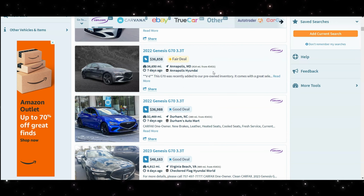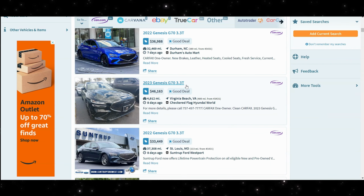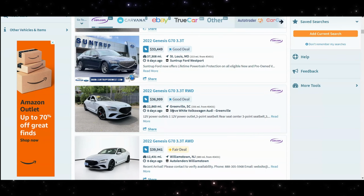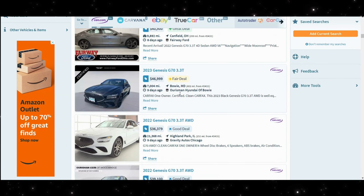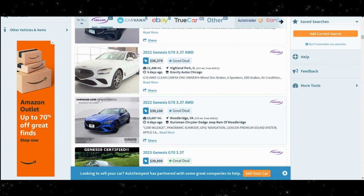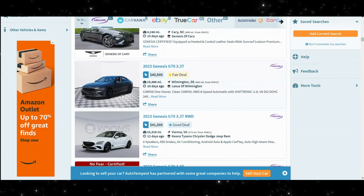And the reason I say an insanely cheap price with all the bells and whistles and incredible performance is because these G70s, they do not hold their value at all. You can buy a fully loaded 3.3T 2022 or 2023 model for under $45,000 at this moment. I've even seen some selling for less than $40,000 with less than 10,000 miles, clean title, yada, yada, yada.